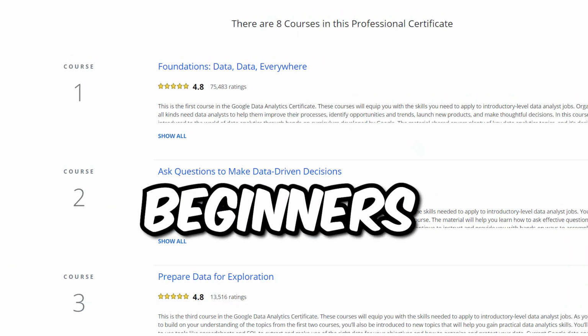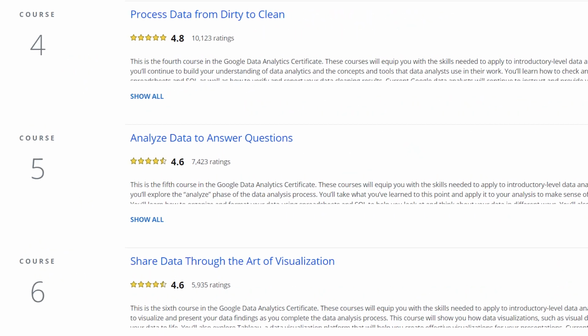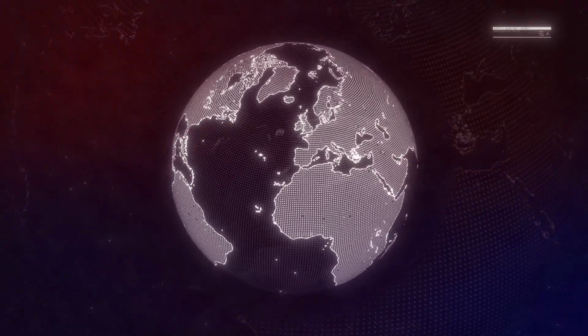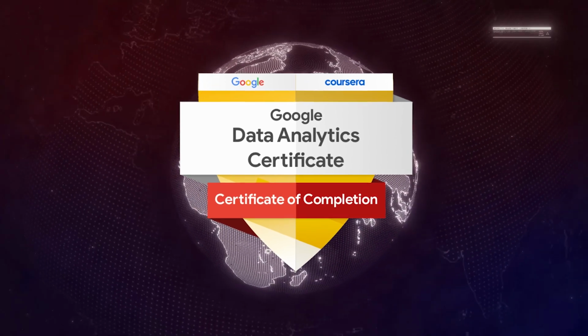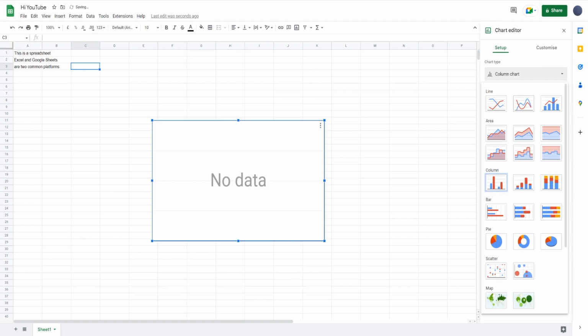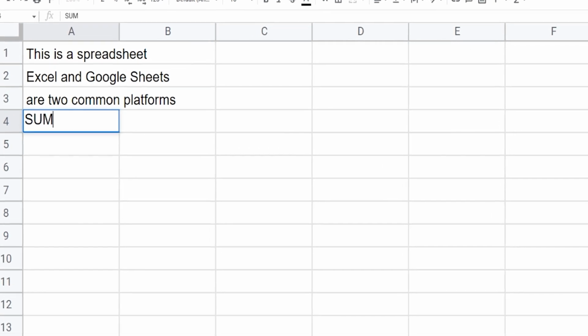It's for complete beginners and consists of 7 courses and a very interesting final project at the end, which I'll cover as well. So first, let's start with the 7 main skills that you'll gain and why they're important to become a data analyst. Number 1, spreadsheets. You'll be using Google Sheets for a lot of different tasks and learn how to really operate like a data analyst. For example, by learning super useful spreadsheet functions.